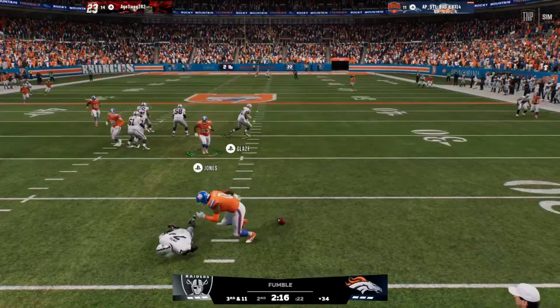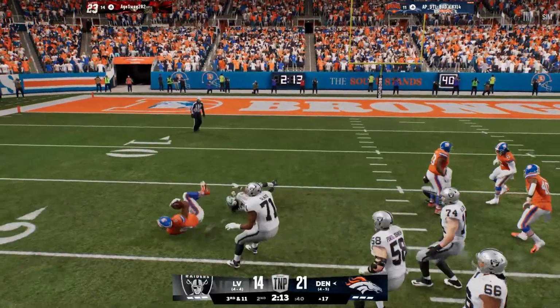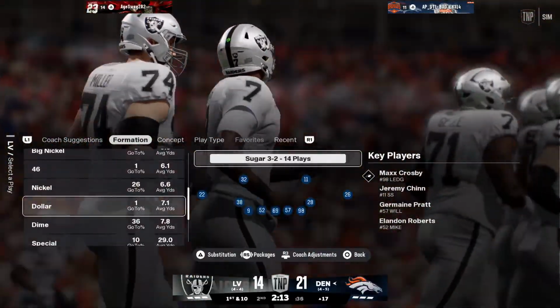Oh, my God. And one of the linemen on the other side is coming. And they will set up shop with outstanding field position in the red zone at the 17-yard line.